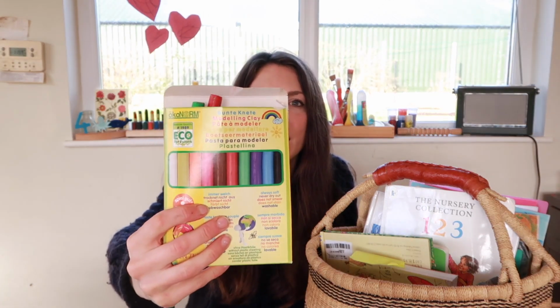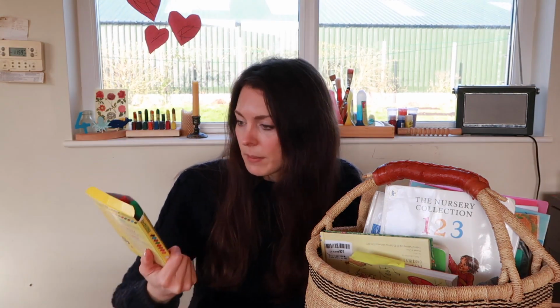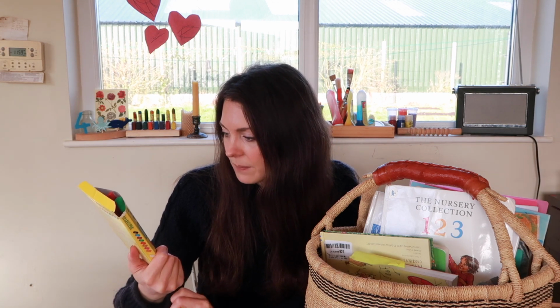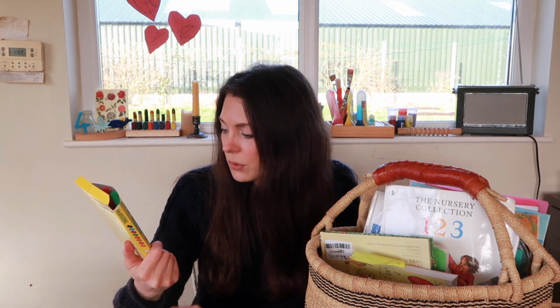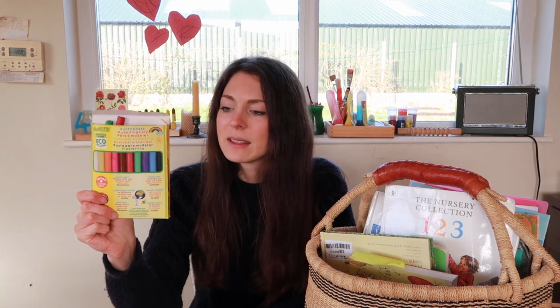And definitely something I will buy again once we run out of this. But apparently it doesn't stain, it doesn't dry out, it's always soft, doesn't smear, and it's washable. So fantastic for little kids or older kids, and really good fun to work with.